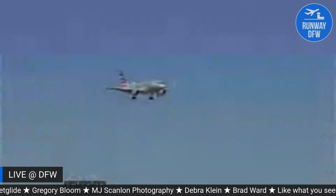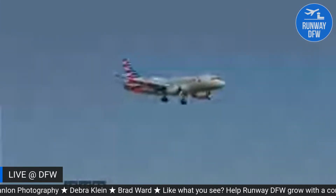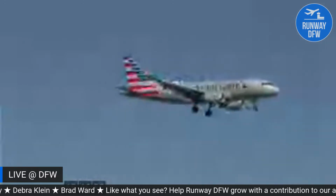This is our second flight from Eagle, Colorado, or did we see one? We saw one going to Eagle, Colorado earlier.